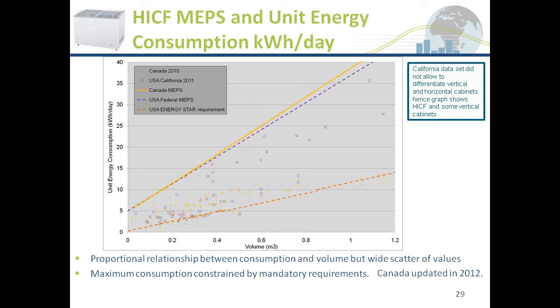In 2012, the Canadian minimum requirements were adjusted to align with the US federal requirements for that type of cabinet. The US Energy Star requirements are shown to be quite stringent actually for these products, with the lower dashed line at the bottom.